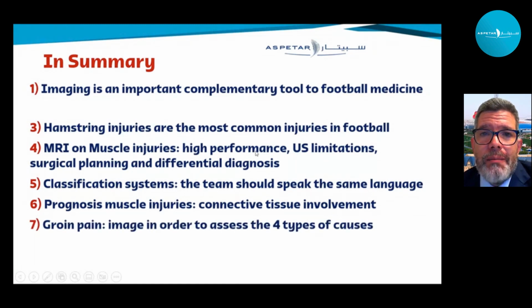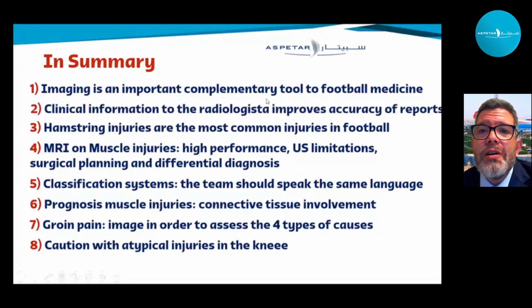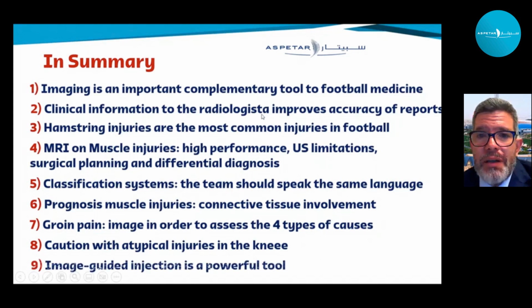In growing pain, it's important that imaging assesses the four types of causes of growing pain. Be careful with the typical injuries in the knee, and also the clinical information. I think this is very important. The clinical information to the radiologist improves accuracy of the report. And to finalize, remember that image-guided injection is a powerful tool.